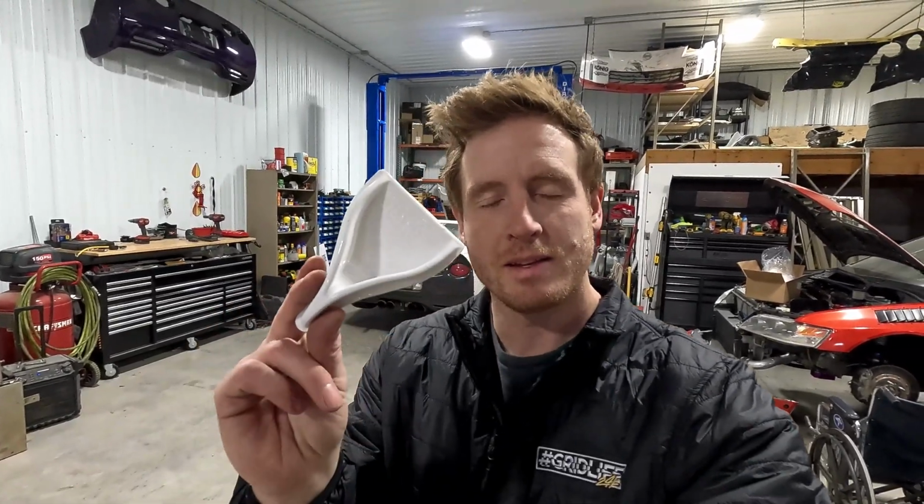Today is another towing test. Today we are testing out these guys right here. This is a vortex generator, and they go on the back of your trailer. Semi-trailers use them on their trucks and the back of their trailer, so we're going to try them out on my gooseneck trailer to see if we can gain any miles per gallon.